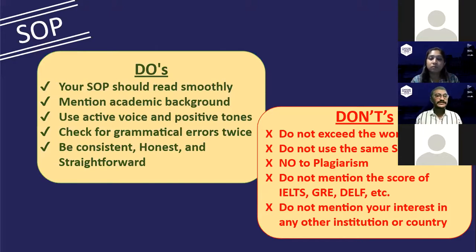Maybe some institution asks for an SOP of 1,000 words. Of course, you should conclude your SOP within that word limit. So it can vary from time to time, institution to institution, HR to HR.